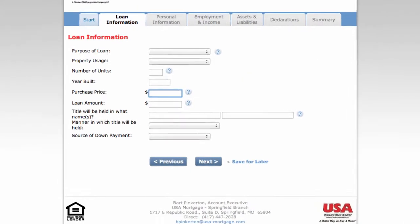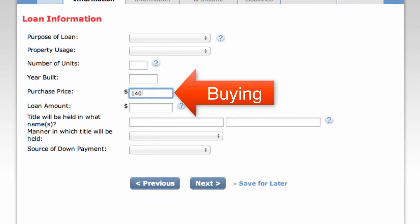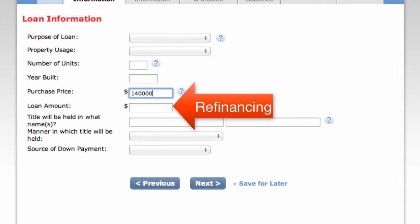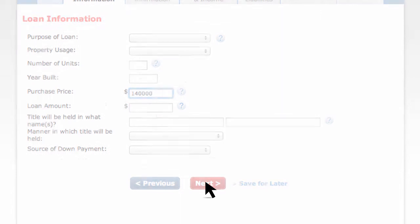The next tab, Loan Information, is quick and simple. If you're buying a home, fill in the approximate purchase price. If you're refinancing an existing home, fill in the approximate total existing loan amount. Everything else you can leave blank. Let's move on to personal information.